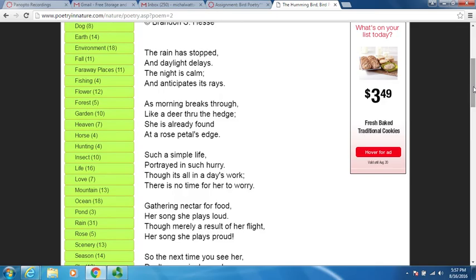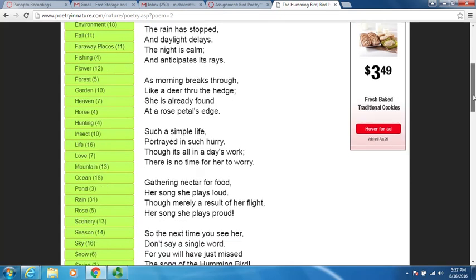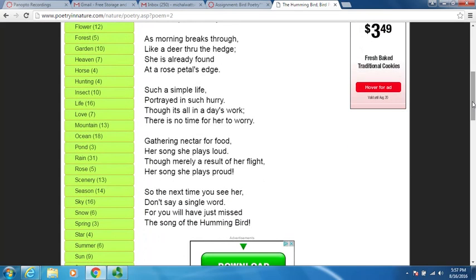Is there any other alliteration that we can pick out in this? Look for the same letter. Song she plays proud. So here we have one. Her song she plays proud. You even have the S at the end of plays, and then you jump to a hard P sound, plays proud. So that's another use of alliteration here that we found.